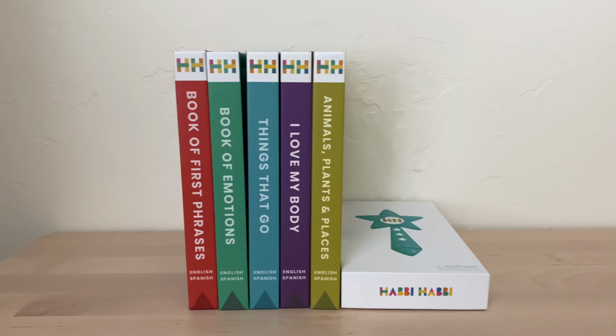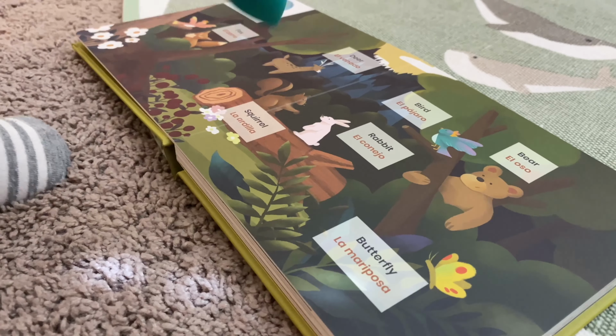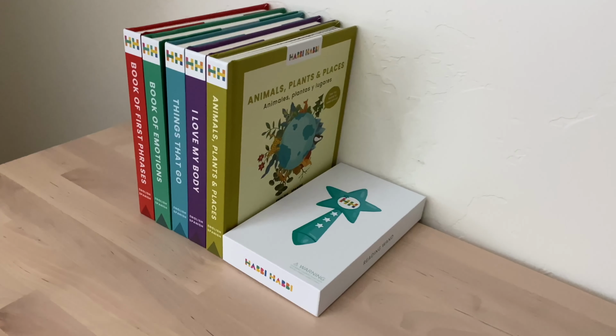Whether you're bilingual or just learning yourself, Habbi Habbi is a very fun and perfect way to teach your child a second language. In this video, I will review and go over the Habbi Habbi Reading Wand and bilingual books.